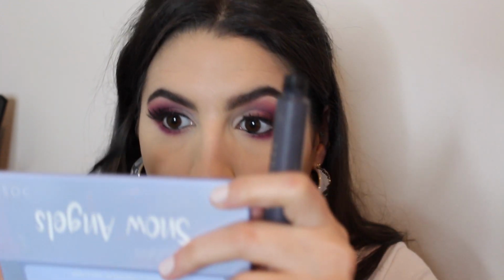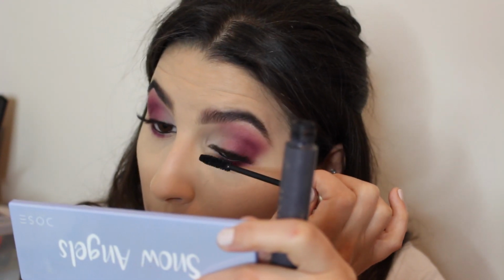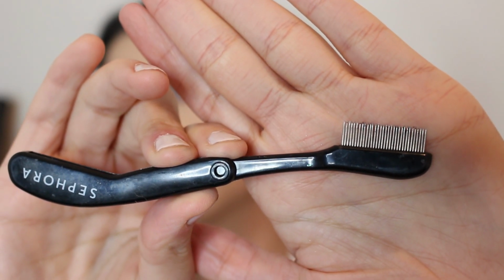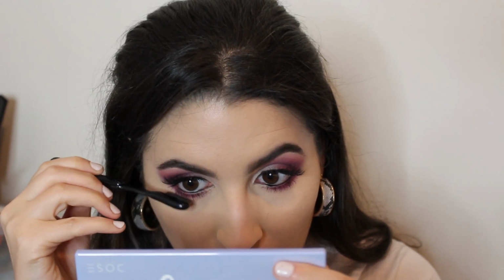And with my mascara, the L'Oreal Voluminous, I'm going to just tap my top and bottom lashes. Now I have this little brush, and with that I brush through the lower lashes because right now the mascara is looking a little clumpy. I got this at Sephora also. It looks like that. This just removes the clumps from the mascara so that all the little hairs are coated evenly.